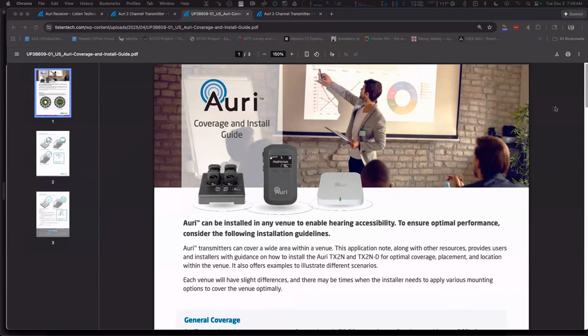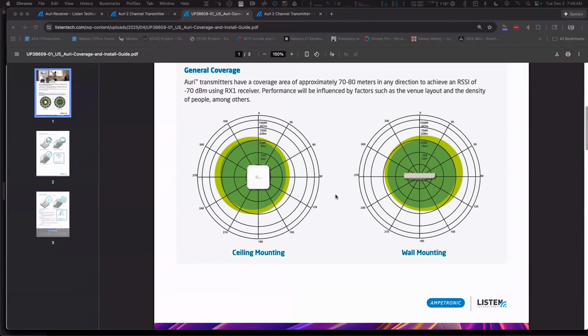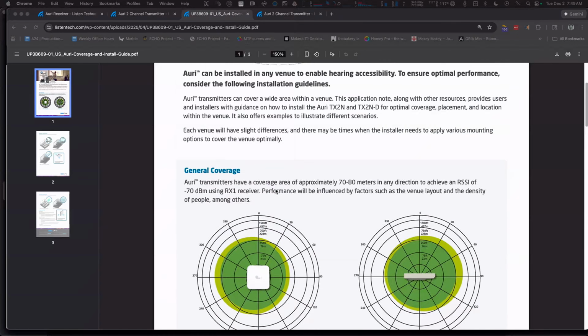Dan Browning in Victor, Montana asks, has anyone had experience with this Listen Technologies RX1 Auri Receiver? Alex Lindsay, what do you think? I haven't seen it. A lot of us have used Comtech for this solution, but this is a Bluetooth-based version of this. So it's not using the typical frequencies that we would normally see in assistive listening. This is the range that the transmitters have, which is much further than I would expect to get, 250 feet, from Bluetooth, from what they're laying out. I think that's a best case scenario. Yeah, I don't believe that.